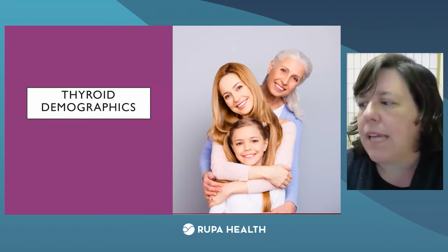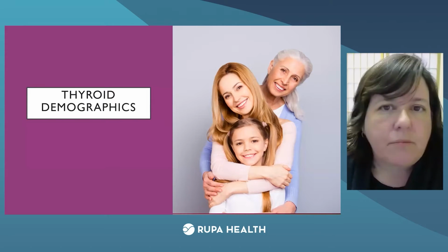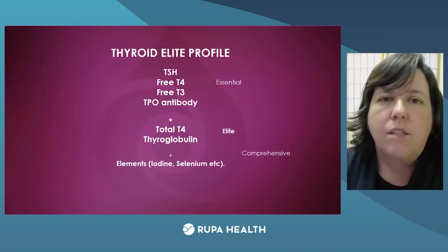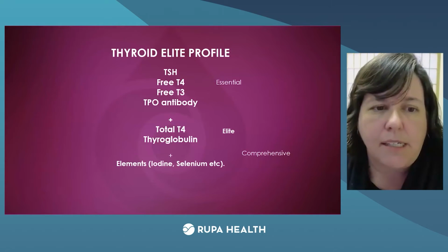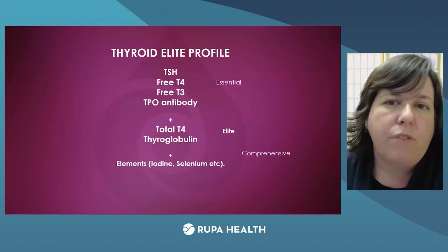So lots of women getting it. And when we look at our profile, ZRT actually has 3 different profiles. You have sort of the initial, but we're going to talk about the elite. So it's TSH, free T4, free T3, thyroid antibodies, total T4, and thyroglobulin. Let's talk about what all of those things get you.